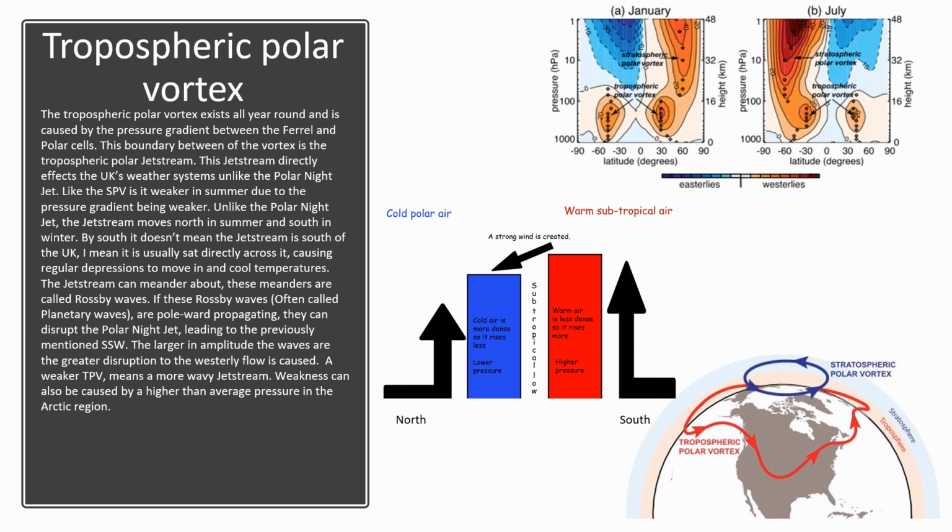Now, like the SPV, it is weaker in summer due to the pressure gradient being weaker, due to the temperature gradient being less. Unlike the polar night jet, the jet stream moves north in summer and south in winter. That's why in summer it's generally more warm and pleasant, and in winter it's generally wet and cooler. And by south I don't actually mean it moves south of the UK. I mean it's usually sat directly across it, causing regular depressions to move in and cool temperatures.